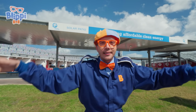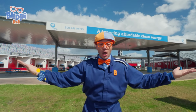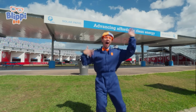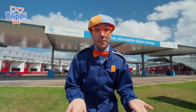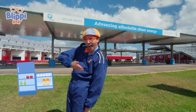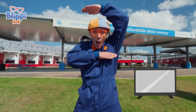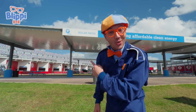What they do is they absorb the sun. And then they're filled with energy. Whoa! Yeah, and once they have all that energy, you can use it to power a light bulb, or a fridge, or even a big TV. Woo! Yeah, you can power all kinds of things with a solar panel.